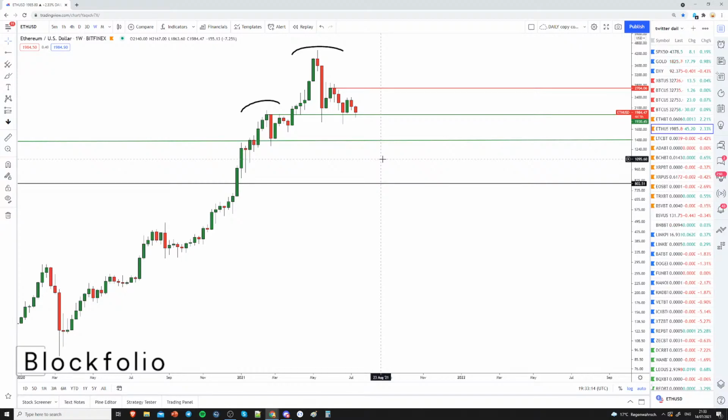On higher time frames, invalidations are more clear. Yes, and less chance, less randomness. Best time frame is the daily time frame.